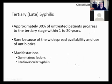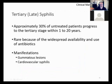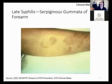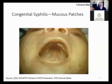Good news is that syphilis responds well to antibiotics. Something interesting, cardiovascular tissue can be attacked by syphilis. It's hard to see, but that is syphilis within a heart anyway.